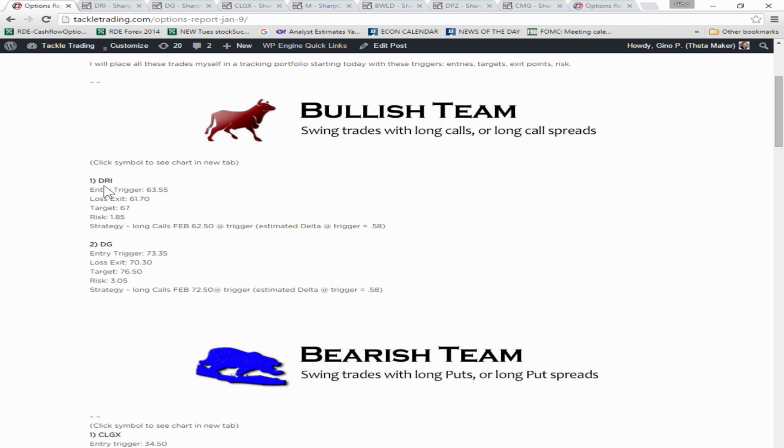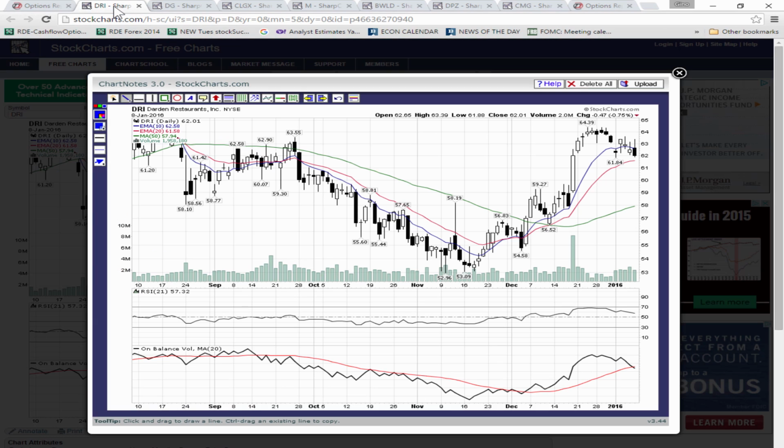Here we are. DRI is my favorite for the bull team. Let's jump to DRI. What do I see there on DRI? I see a bullish trend. It's been bullish all through here. Here's your channel. My trigger's right above here. You'll notice to buy calls, and our stops down in this area. If it doesn't trigger on the upside, then that's okay. We won't be filled. So you're going to see a lot of resistance here too. When it clears all this resistance, there's my trigger on the upside.